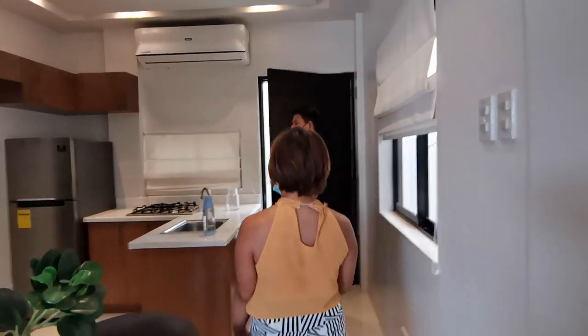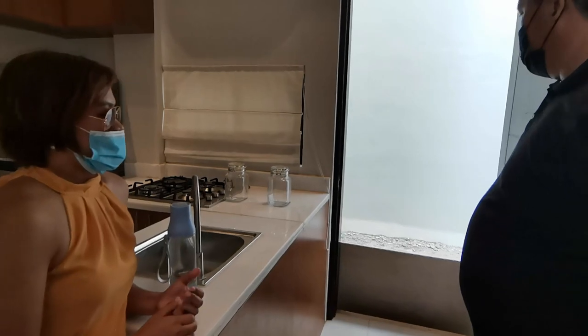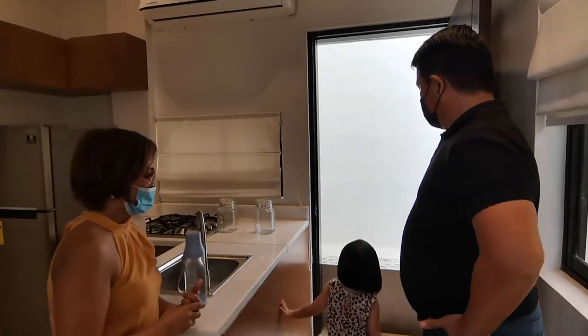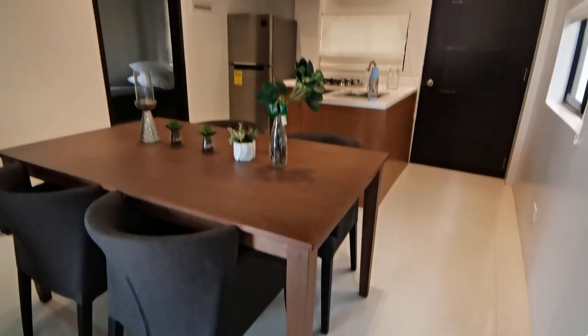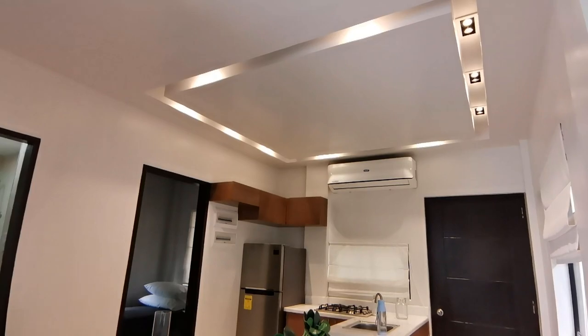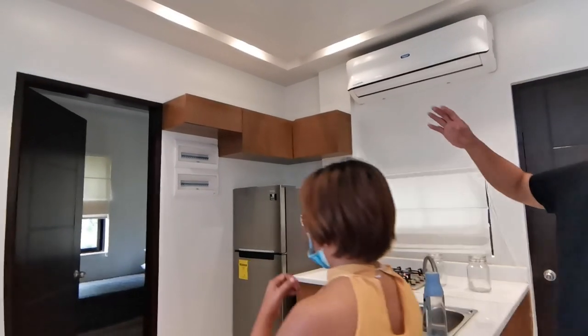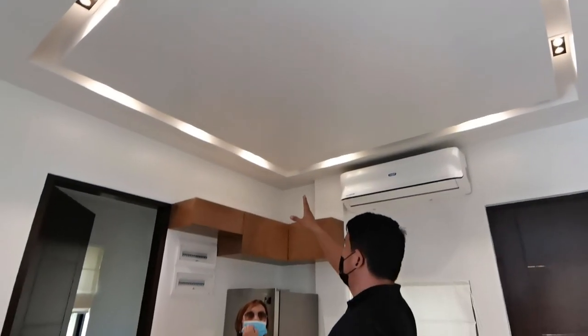Okay. And the service area, it can be for the kitchen, for the laundry area. This kitchen countertop is granite, or the next part. Aircon, it's not included. You can also see in the ceiling, it's bare.